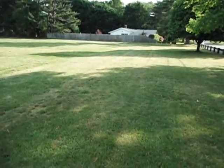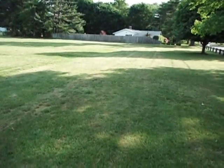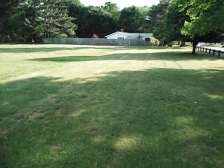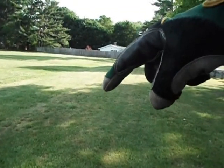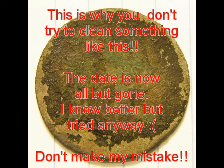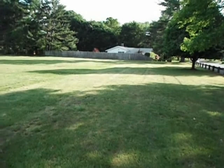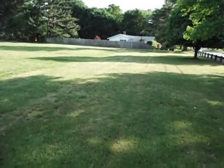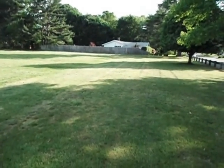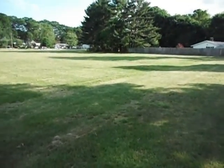And the second large cent, believe it or not, was a 1796 draped bust, and I found it right there at the edge of the sunlight. And that one was only down 4, maybe 5 inches. I just couldn't believe it. I'm still stoked about that. I'm still stoked about the first large cent. I just never imagined I'd be finding anything like that here.